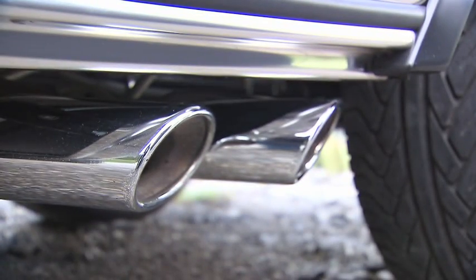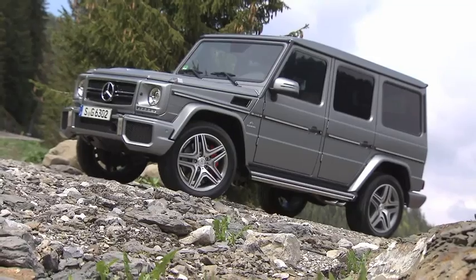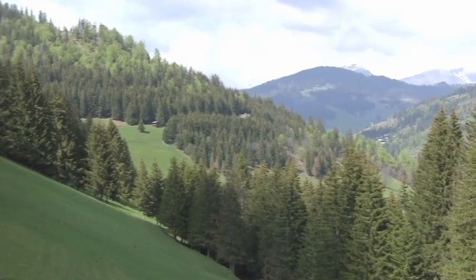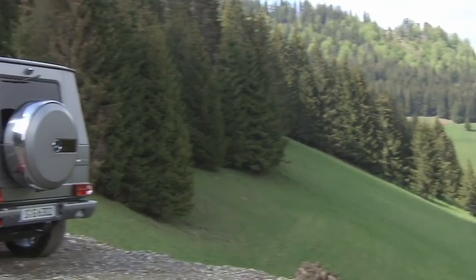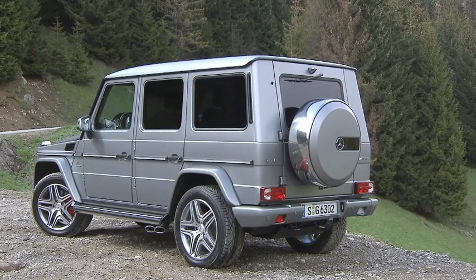Now some of the other distinctive touches that really set apart the G63 AMG: twin side pipes, 20-inch 5-spoke alloy wheels with red painted brake calipers if you want them, and in the US we'll get chrome finished grille guards and brush guards. We'll also get turn signal cages for, well, just a little bit butcher look, as if it needed it.